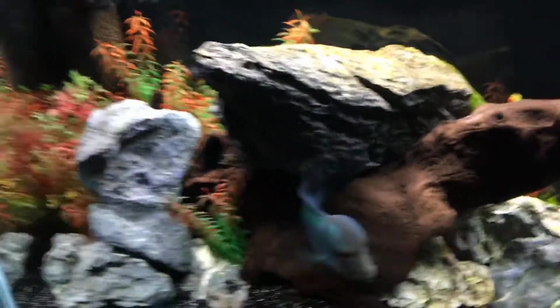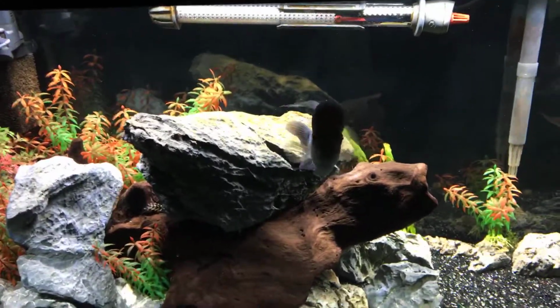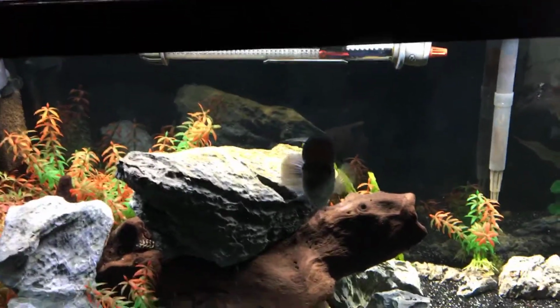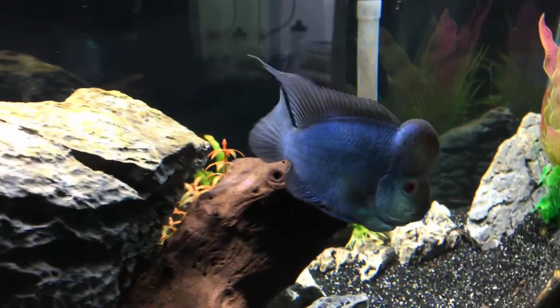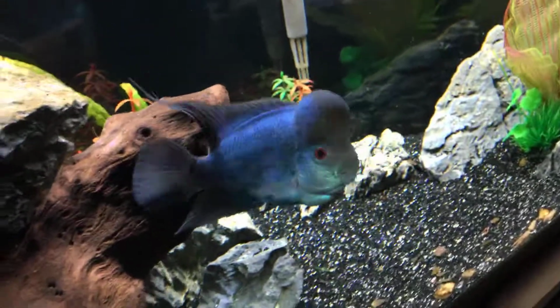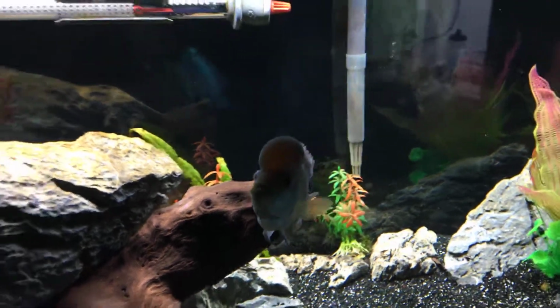Doesn't quite have the personality that Steven's fish Kevin had, and by the way, Kevin got traded into the fish store because we wanted to keep this guy and see what he would develop into, potentially a showfish, but he's still a little shy, so we're working on the personality, and Steven takes a lot of time with him and tries to train him to respond to people.